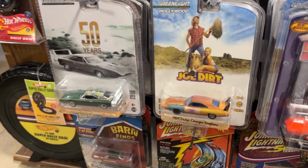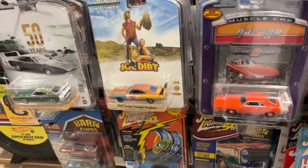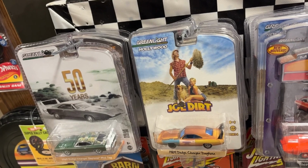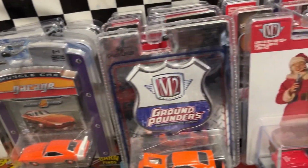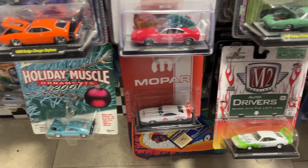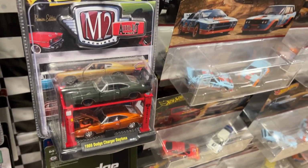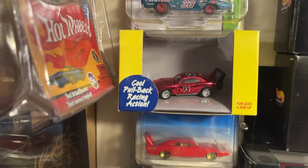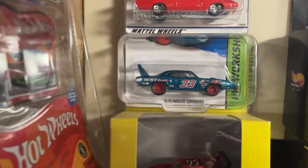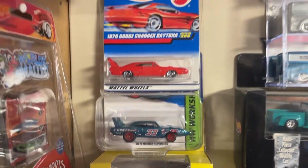That Joe Dirt, he was surprised when I told him the value of it. I had one of those. I sold it. Of course, I had it and sold it. Had to, but this wasn't mine. This is his. He probably got it in the store. A lot of these M2s could have came from me. Something different. It looks like it's an older slot car. That might be the one I hooked him up. I think it might be.